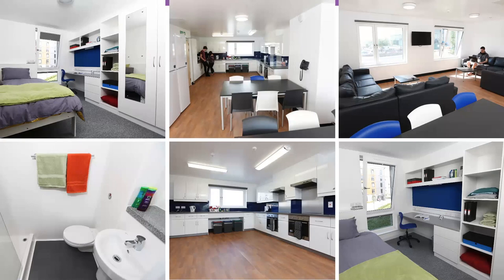Again, you'll have a TV aerial socket, but the bathroom in this occasion is shared between two students of the same gender. So you'll only share your bathroom. If you're a male, you'll be sharing it with another male. Obviously, if you're female, you'll be sharing it with another female. And when we allocate the rooms, we make sure that that's done for you, so you don't have to worry about that.